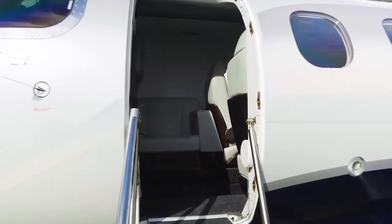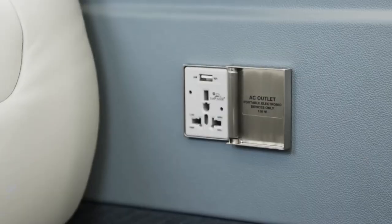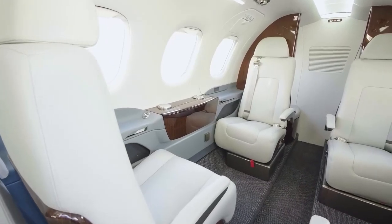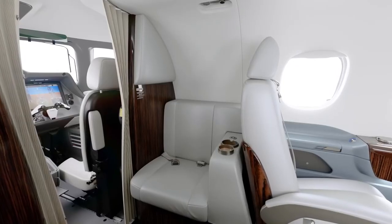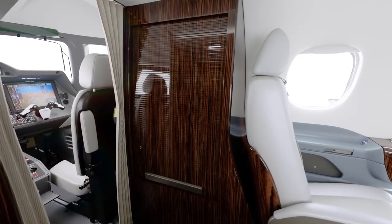Step into the cabin, and you're met with spacious leather seats, complete with armrests decked out with power outlets for all your gadgets. But it's not just about functionality. The cabin is a visual treat. Elegant wood finishing adds a touch of class, turning the whole space into a VIP lounge rather than a typical tiny jet.